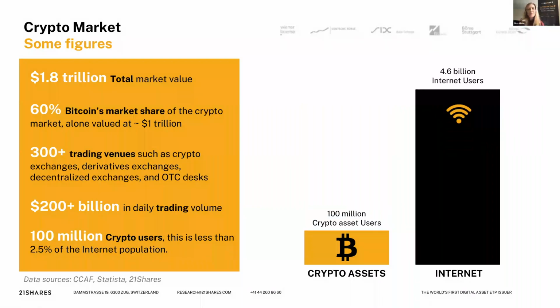Next one, please. So first, before we start this session, some figures which might interest you a lot, because I was personally super surprised about these big figures. The overall market cap of the whole crypto industry is currently 1.8 trillion. I think that's pretty amazing, and it's getting bigger and bigger. 60% of it is Bitcoin, so about 1 trillion is Bitcoin.